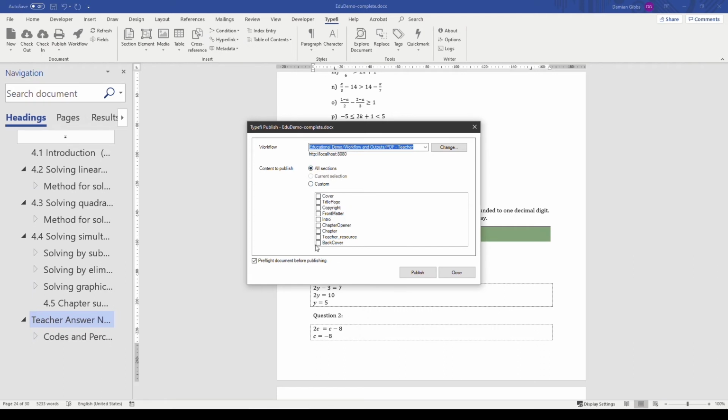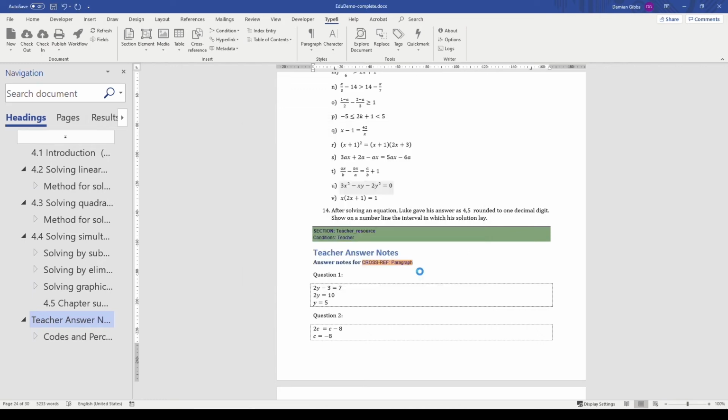but this is a feature whereby you can publish just certain sections within the content. This is helpful if you just want to proof one section and not have to print the whole book in order to see the content that you want to proof. Right, when I click publish, Typify runs through the document and does a check, and will start spooling the content down to the server. You'll see that the print manager will pop up in a second, and the content will then start spooling.